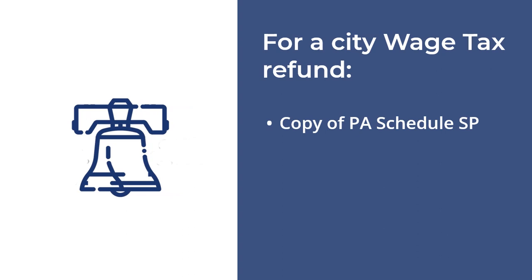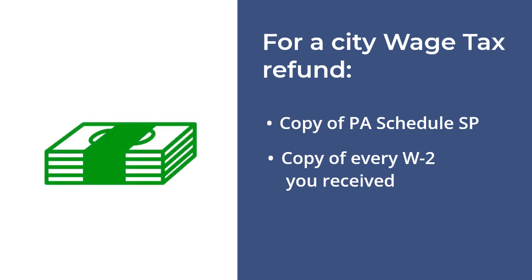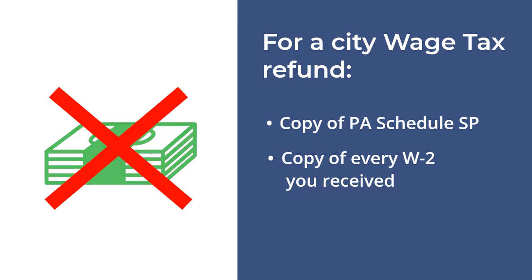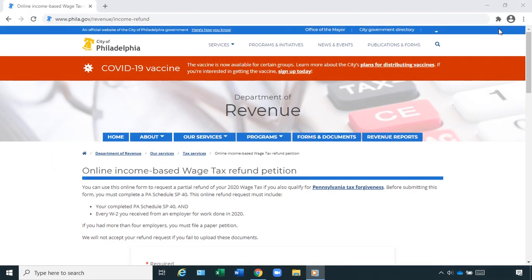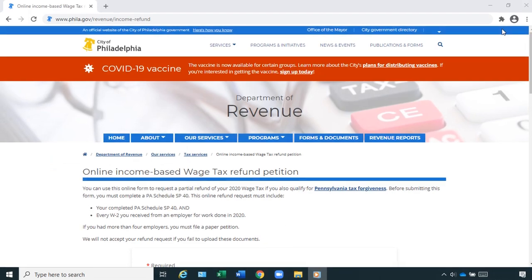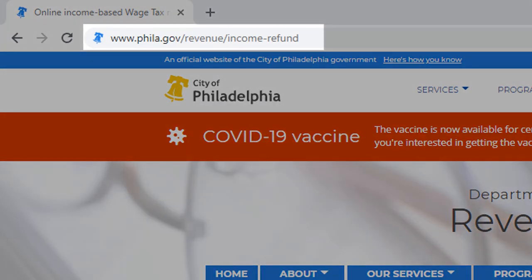You must also provide a copy of every W-2 received from an employer for work you did last year. If you don't provide these documents, your refund request will be rejected. Please make sure you can upload copies of these forms before you start your Philadelphia refund request. Once your Pennsylvania and W-2 forms are ready, go to phila.gov/revenue/income-refund.